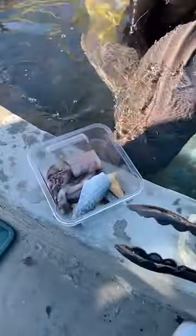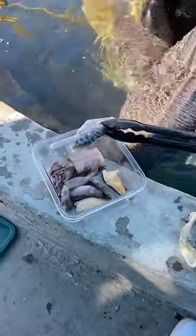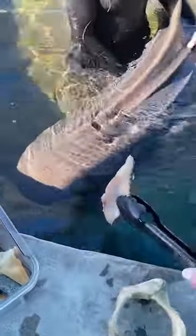Let's do it, TikTok. Let's get some blue hearts in the chat if you want to see us feed Fern here today at the Aquarium of the Pacific. This piece looks delicious. What is this? That's mullet. All right, Fern, here is some mullet.